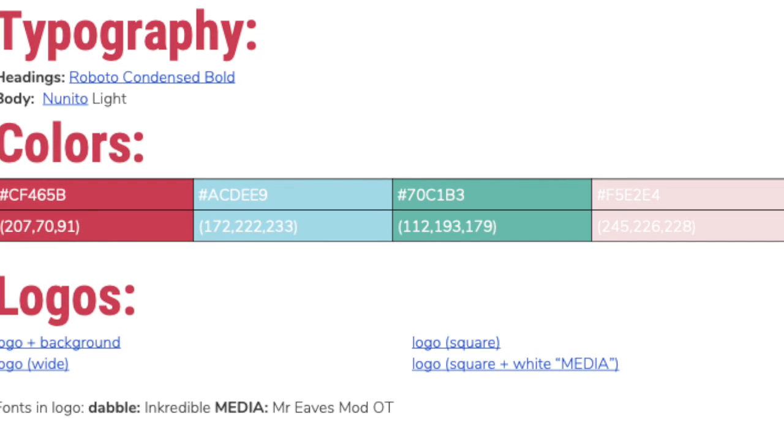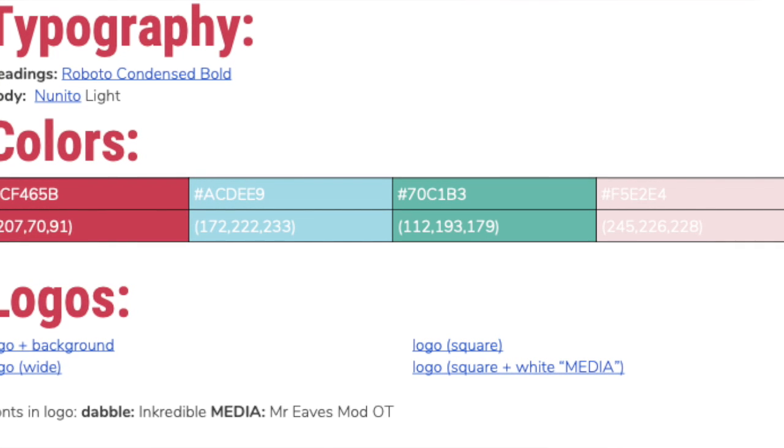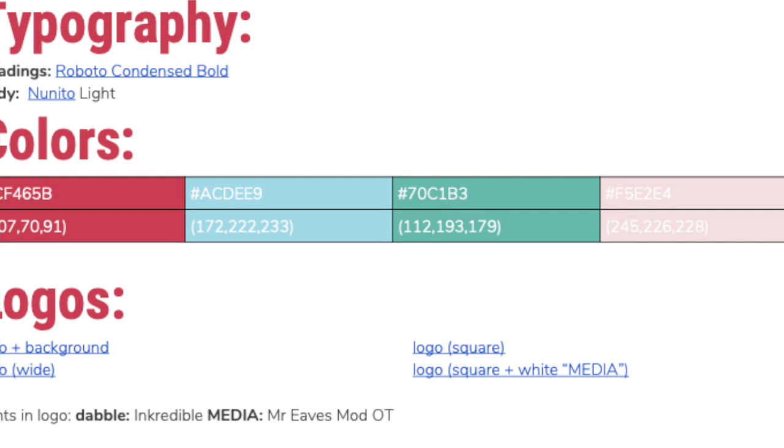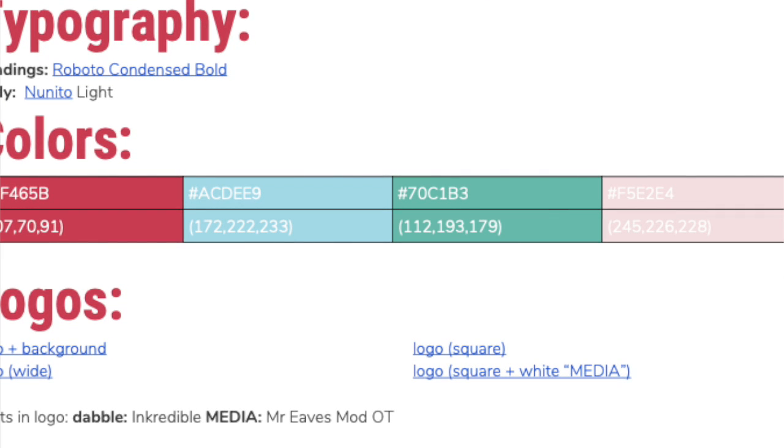And then we also link to high resolution versions of our logo, which are also stored in Google Drive. So if anybody needs them for any reason, we're all using the same up-to-date version of them. As you can see, our document's not very complicated. In fact, it's 1 page, it's very simple.